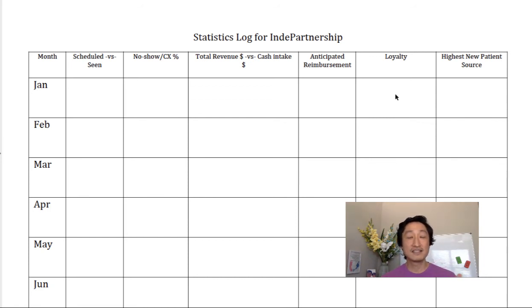This is what separates a lot of the successful practice owners from those who are struggling, floundering, and confused because they don't know. So download the form, start doing it. I'm going to ask you for it. I'm going to want you to submit at least one month's worth of it just to get you on the road.